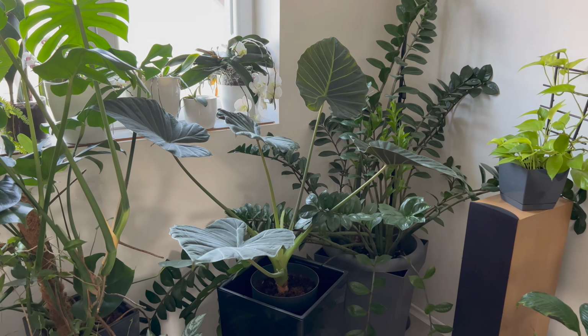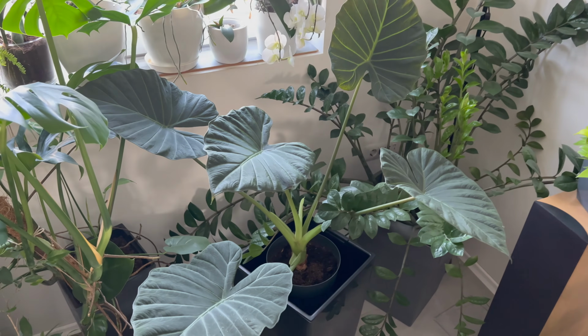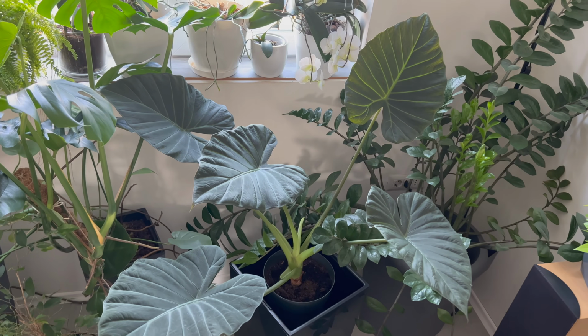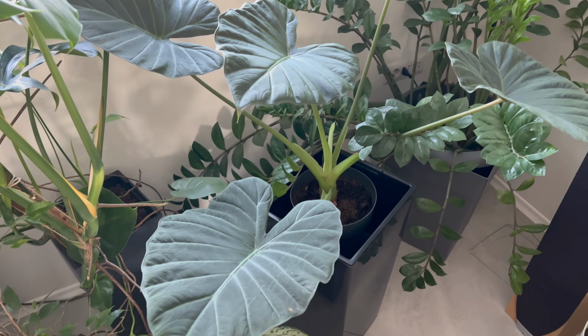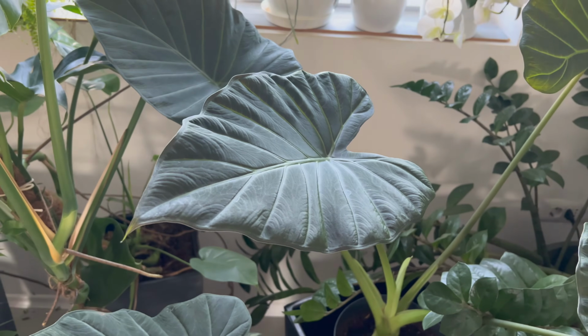In this video, I'm going to share all the important details about growing Alocasia Regal Shield plants indoors. I keep my Alocasia Regal Shield next to a north-facing window along with my other plants. I've found that the Alocasia Regal Shield thrives when placed on a north-facing window that receives bright, indirect light throughout the day. This type of lighting is perfect for the plant's growth and development.